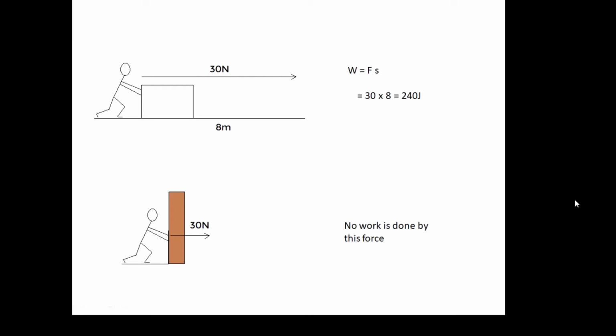It's as if you imagine kind of leaning against a wall. If I leant a ladder against a wall, it would be pushing against the wall. Well, the ladder isn't doing work, is it? There'd be all kinds of things going on inside the person's muscles, and they would get tired after a while, but no work is being done by this force because there is no movement in the direction of the force.